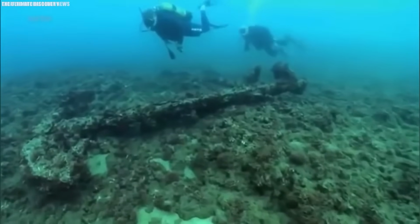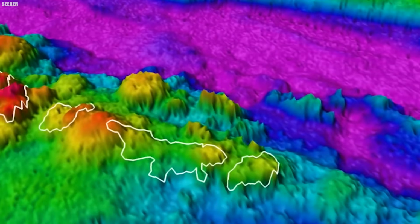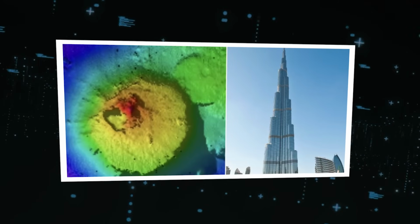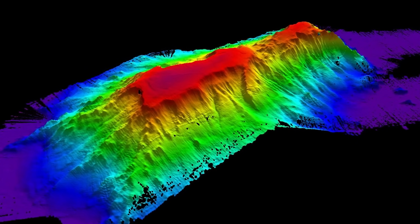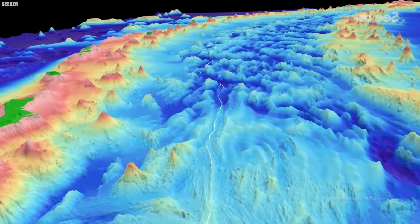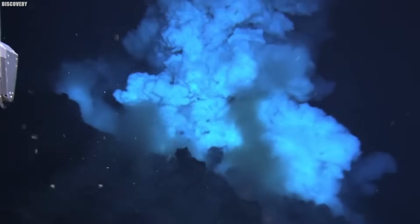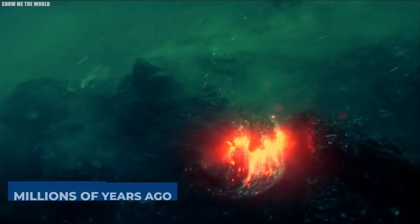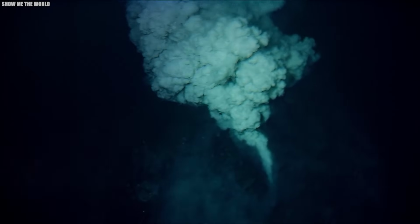This wasn't just any bump in the seabed, it was a gigantic, underwater mountain rising an incredible 5,250 feet from the ocean floor. To put that in perspective, that's almost twice the height of the Burj Khalifa. This underwater mountain, more precisely called a seamount, isn't just a random pile of rock. Shaped like a giant, submerged cone, it's actually the long-dormant remains of an ancient underwater volcano. Millions of years ago, it would have erupted with molten lava, spewing ash and smoke onto the ocean floor.